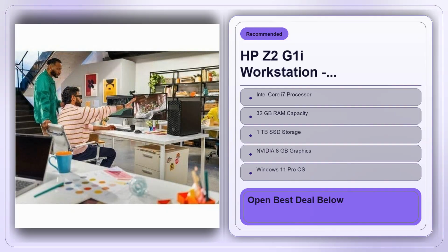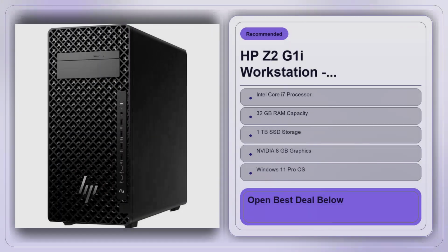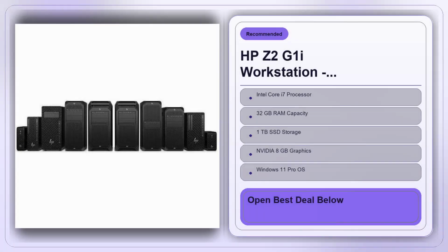And in the next few minutes I'm going to walk through why the HP Z2 G1i might be exactly what you need or why you should walk away before you click Add to Cart. First off, let's talk about the kind of work this machine is built for.